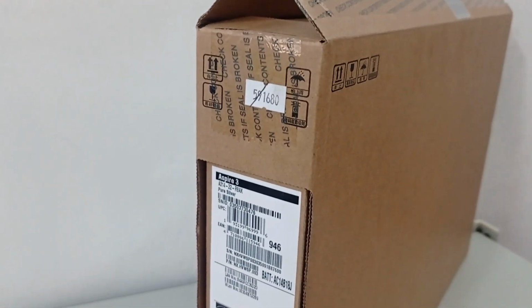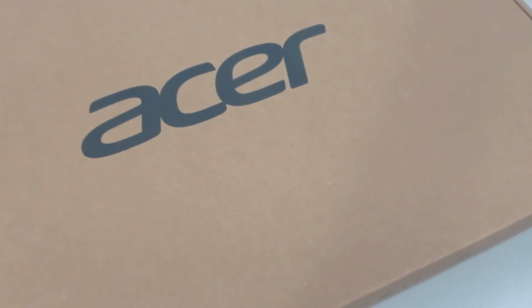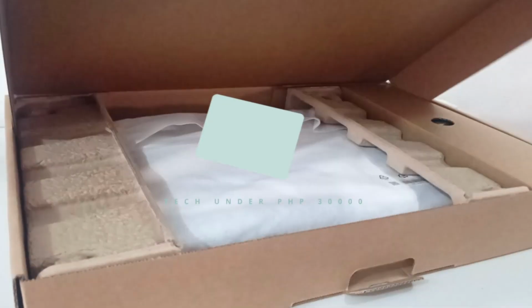The Acer Aspire A314 is one of the AMD Ryzen 5 based laptops that is elegant, great in performance, and of course, is this a real great budget for just under 30,000 pesos? Well, let's talk about that.